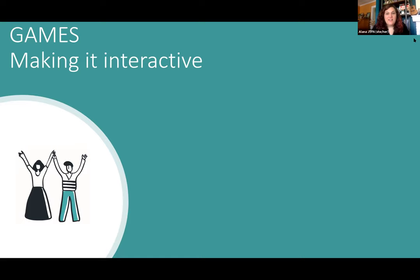When you're not in person, how are we going to make this space more interactive? One of the wonderful things about Zoom is that it has a breakout feature. So one of the things you can do, whether it be as part of a game or part of a conversation, is break your teams out into these rooms and have them partner up.